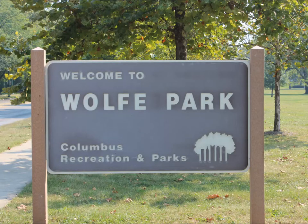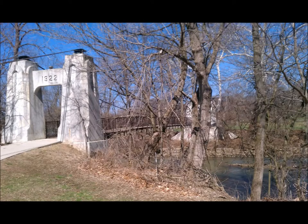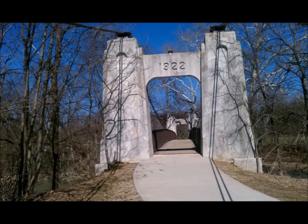Today we're at Wolfe Park in Bexley, Ohio. We're going to talk about the suspension bridge, which is located in the back part of Wolfe Park and crosses Alum Creek into Academy Park. Currently you're seeing some of the older pictures from last year and what the bridge looked like.